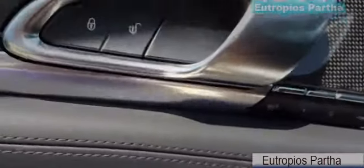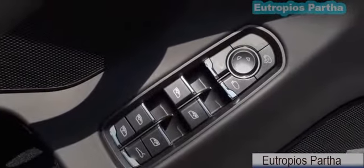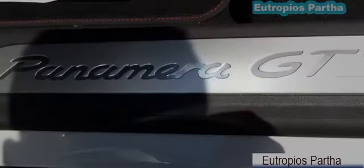Alright, it features two-position memory seating for both driver and passenger. All four windows are fully automatic. The trunk release button and side view mirror control are also on the driver's side door panel. Bose surround sound system. Side view mirrors do offer a folding option. Here is the Panamera GTS aluminum door sill. And the pedals.